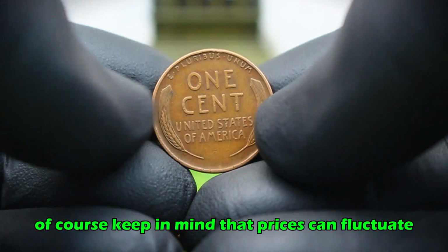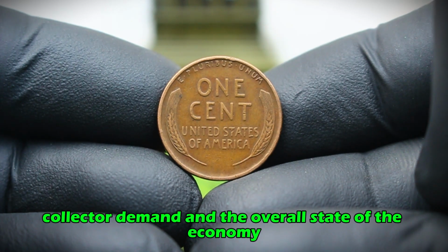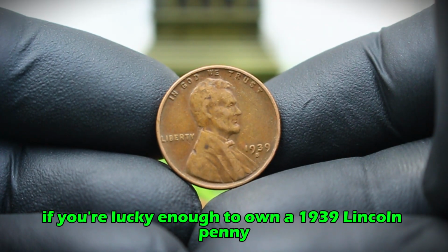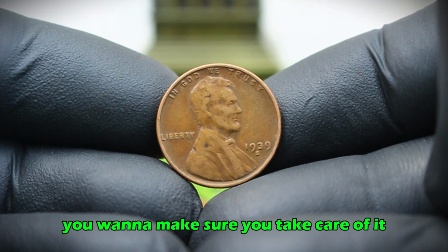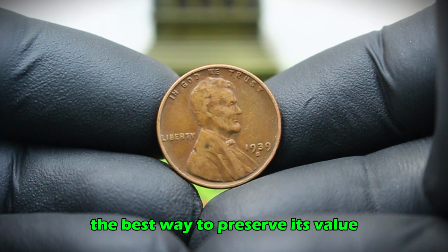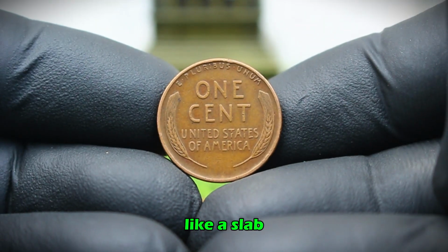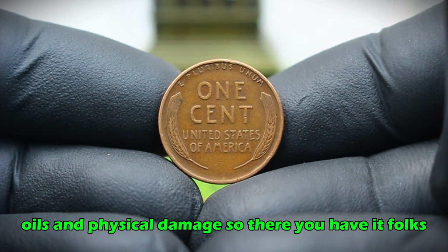Of course, keep in mind that prices can fluctuate depending on the coin market, collector demand, and the overall state of the economy. If you're lucky enough to own a 1939 Lincoln penny with an S mint mark in extra fine condition, you'll want to make sure you take care of it. The best way to preserve its value is by keeping it in a protective holder, like a slab coin flip or holder, to protect it from dirt, oils, and physical damage.